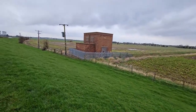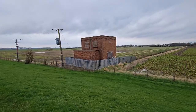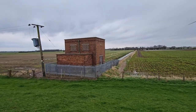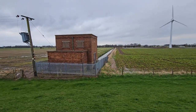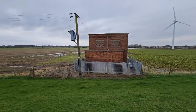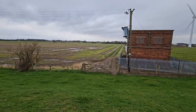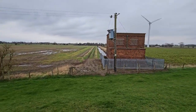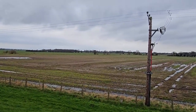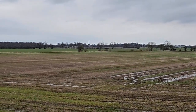The infrastructure keeping water out of the surrounding land. I think that's Hemingborough in the distance.